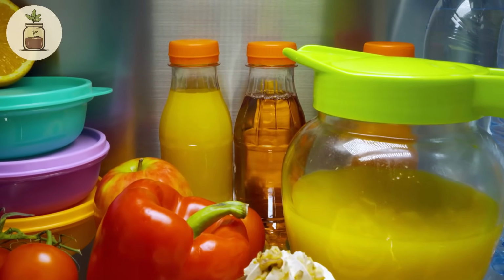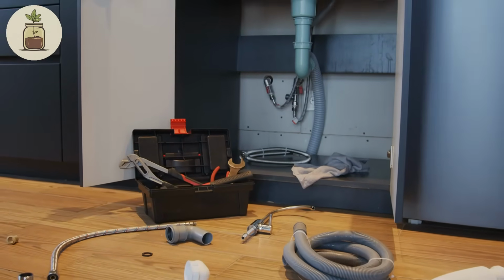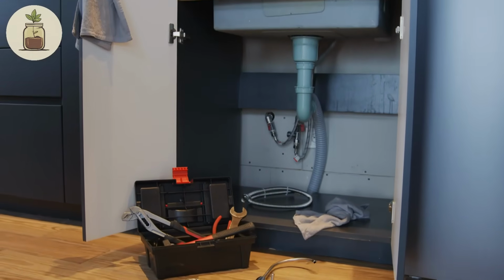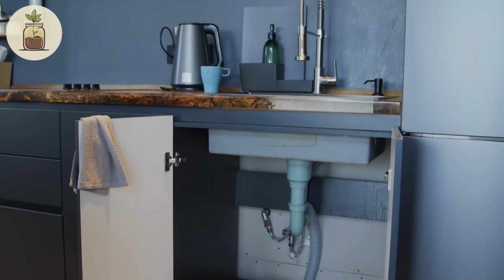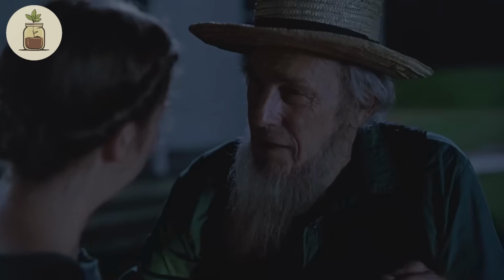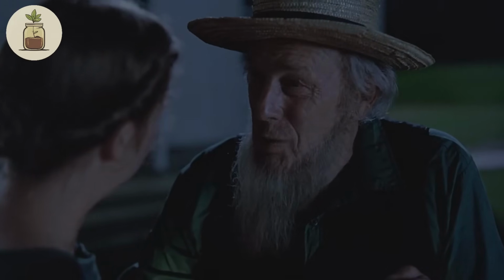Now, some folks might be scratching their heads, wondering if living without electricity or fancy plumbing is really practical. Sure, it might sound a bit rustic, but think about it. The Amish have made this work for generations. It's like they've unlocked the secrets of low-cost living that many of us might just envy.